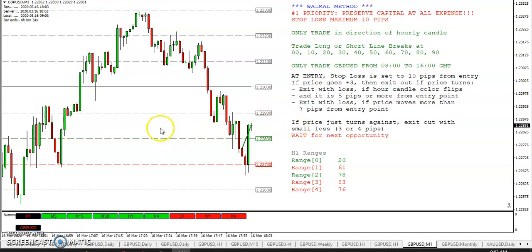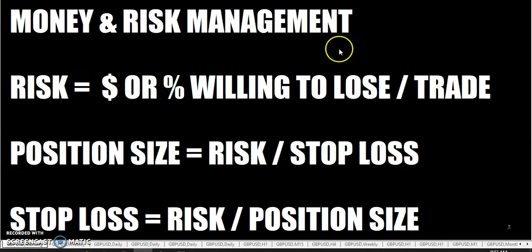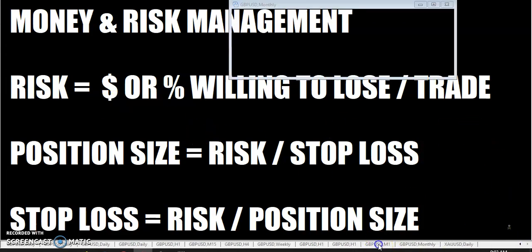Okay, boys and girls, also remember and never forget that when you're trading, you always have to have your risk management in place. Like I said, I kind of changed up the order of the screens. You can't lose any more in any one trade than you're willing to lose.